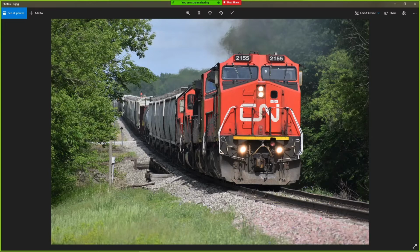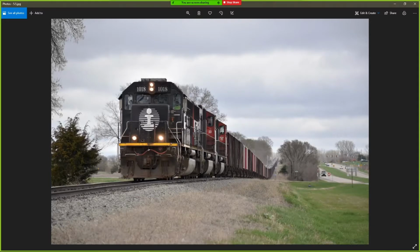And this is like one of my only shots at Hilltop, so it is what it is. But yeah, it's an all right shot.